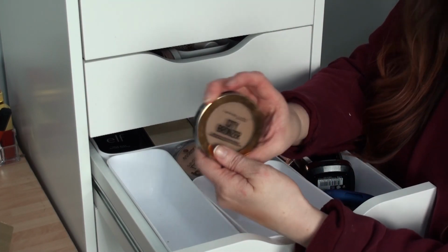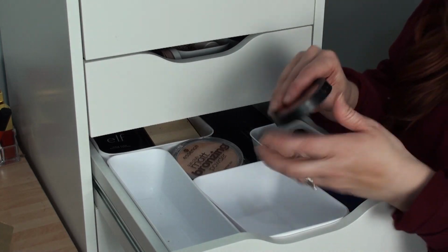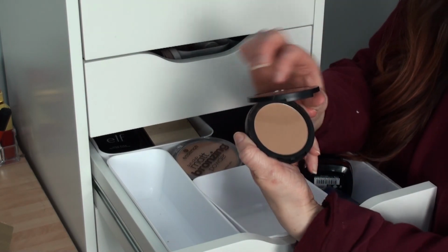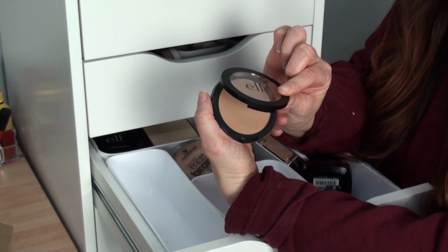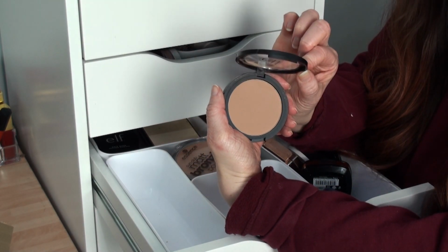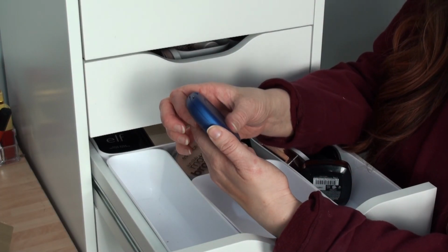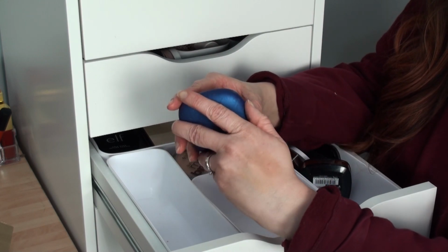So we have the Maybelline City Bronzer. I really like that one. The e.l.f. Primer Infused Bronzer. I only got this very, very recently. I have a video where I tested this for the first time. I really, really like it. The Kiko Lost in Amalfi Baked Bronzer.